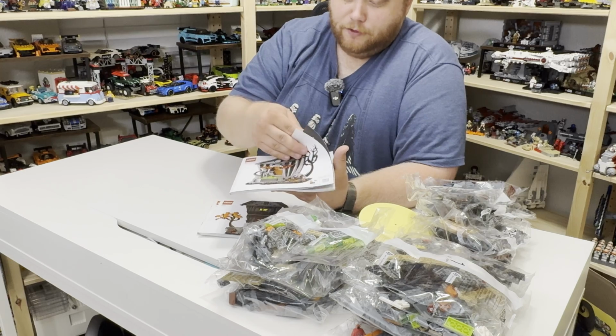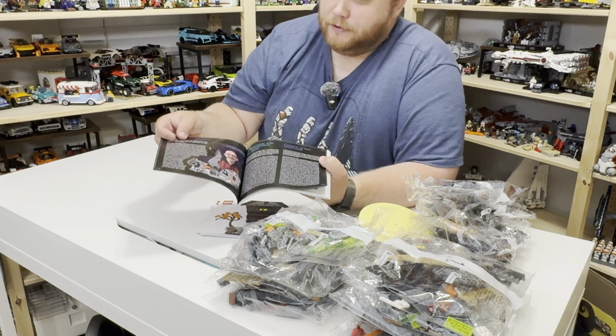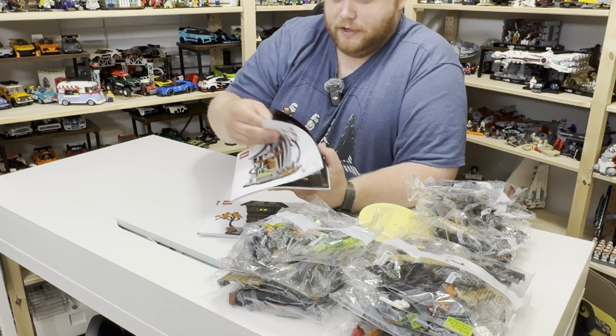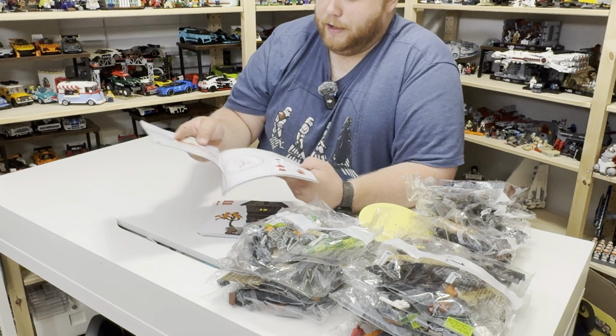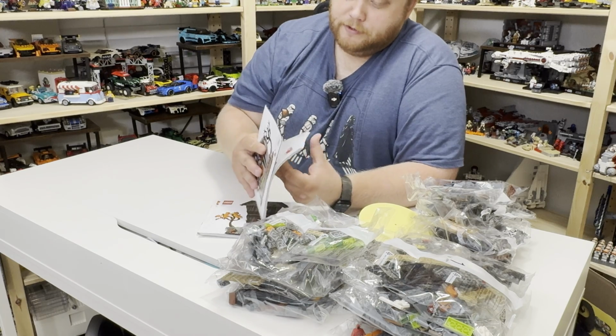This is an 18 and older Ideas set. Maybe they got some information. Yes, they do. So here is information about the original set. Meet the designer. Stuff about the movie, the set, all the stuff that we would expect in a nice small form. It goes right into bag number 1 with building one of the kids.